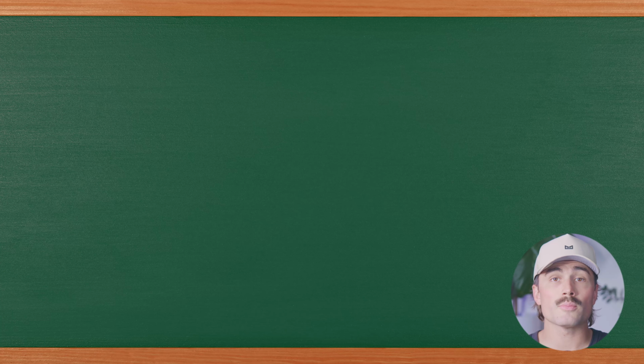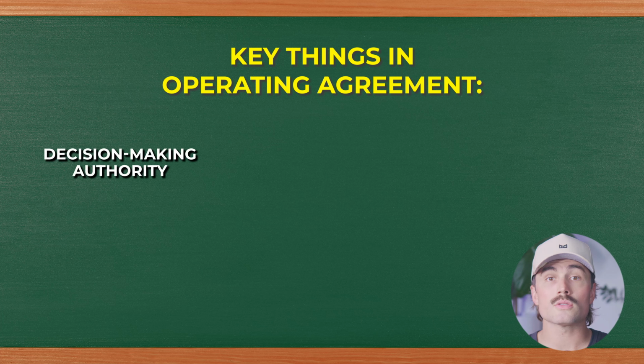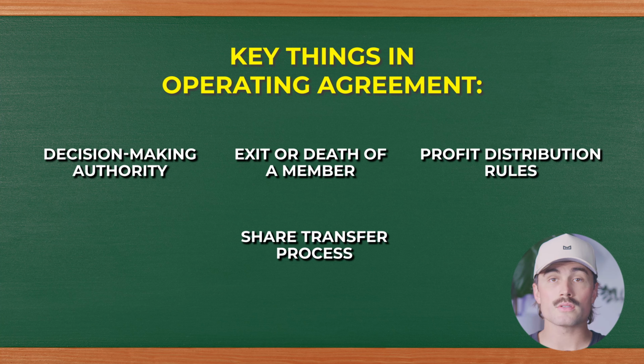Here are just a few examples of things that should be clearly spelled out in your agreement. Who has the power to make decisions? What happens if a member dies or leaves the business? Do profits have to be distributed a certain way, or can you keep them in the company? Can members sell their shares to someone else? If so, how? Without solid answers to those questions in your agreement, you're basically gambling that nothing will ever go wrong. And in business, that's not a bet you want to make.